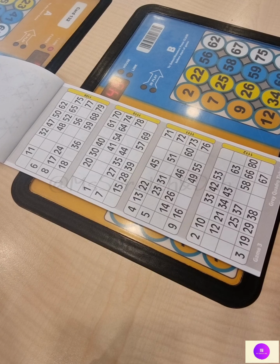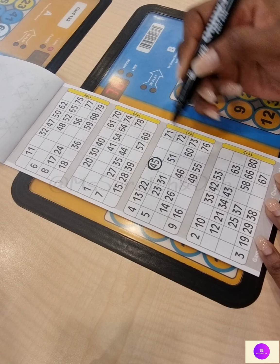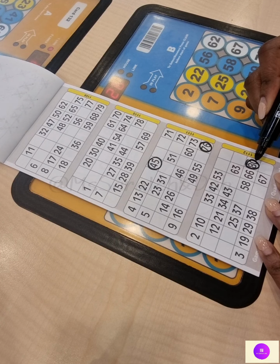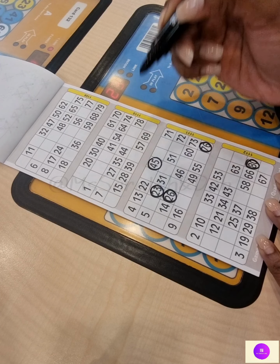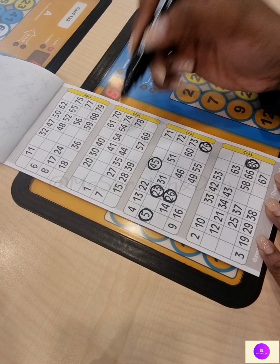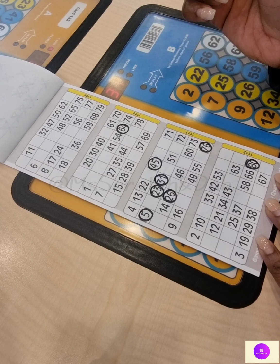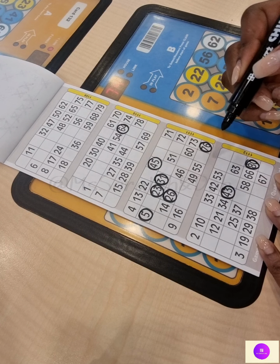Here we go then, with a great page. Any one line. 4 and 5, 45. 7 and 6, 76. 8, 0, 80. 2 and 6, 26. 2 and 3, 23. On its own, number 5. 6 and 4, 64. 3 and 1, 31. 4 and 3, 43. 7 and 4, 74.